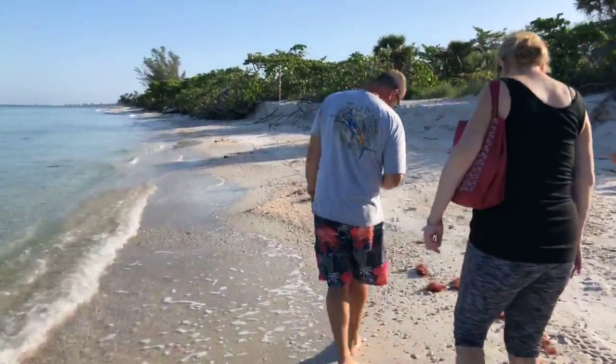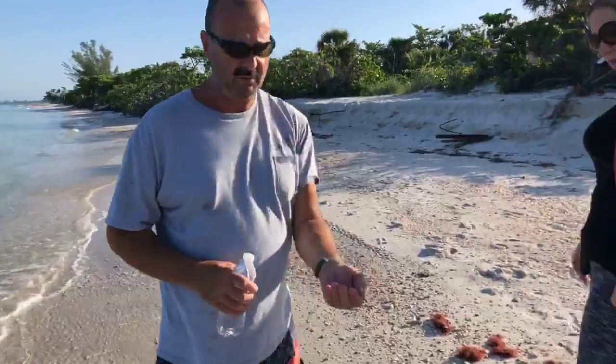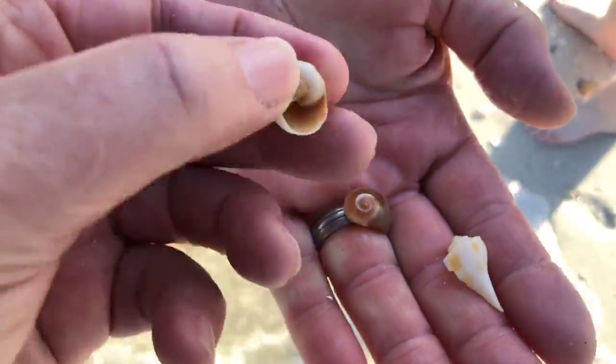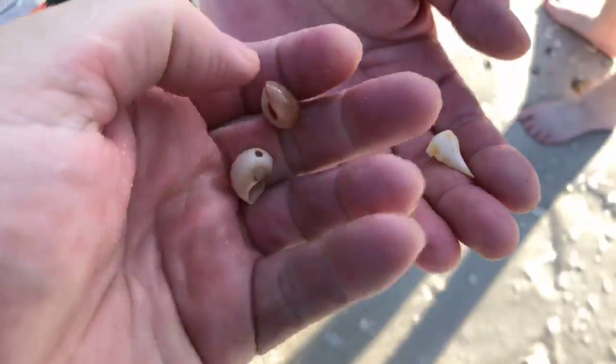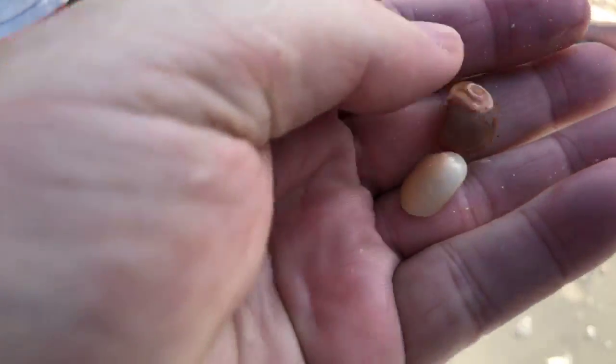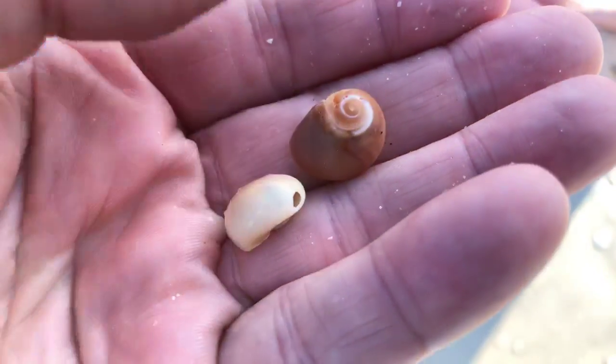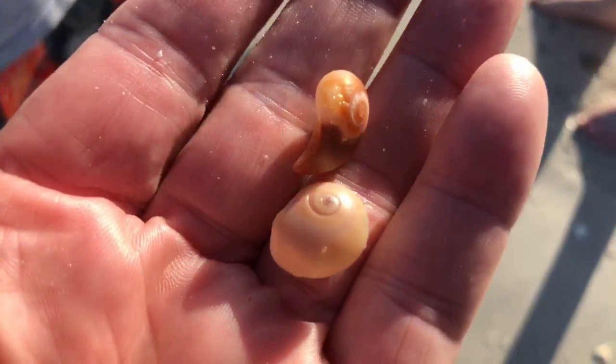Any more treasures, Scott? Only a few. Oh, some more little... Oh, nice. Two little baby moons. A nautica and a moon shell. Wow. Awesome. That is so cool. It's baby day. It is baby day. That is so cool. So many of the little babies. Yeah, that is so cool. Nice. Another little whelk. Yep. Nice.